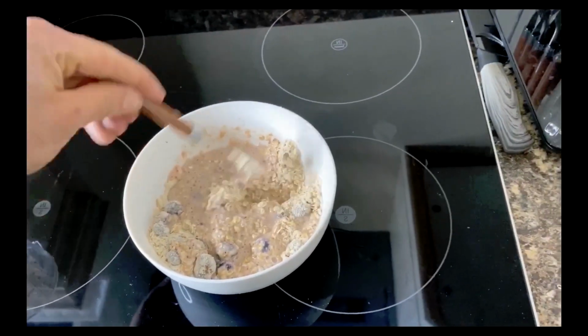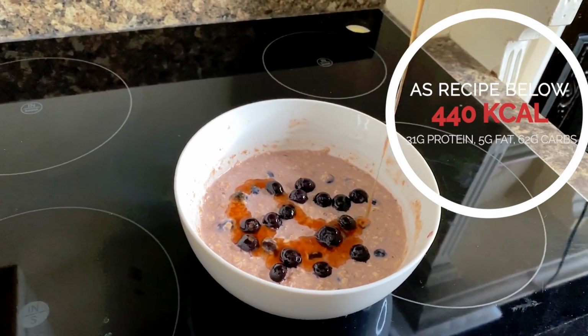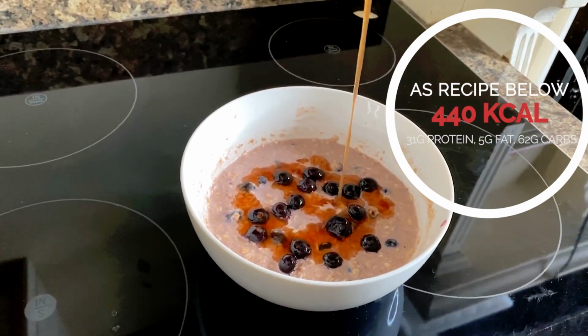You can take this with you anywhere, and you can also add a little bit of our favorite Walden Farms strawberry syrup to make it even more amazing.